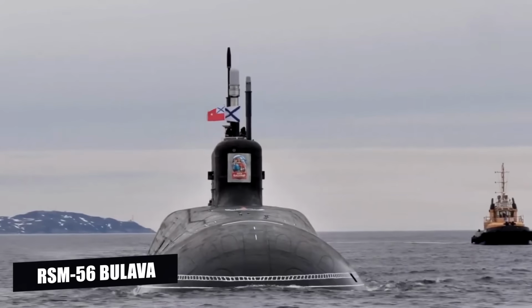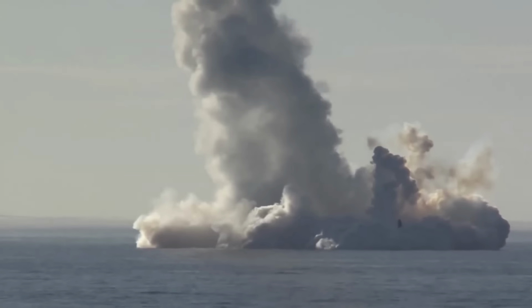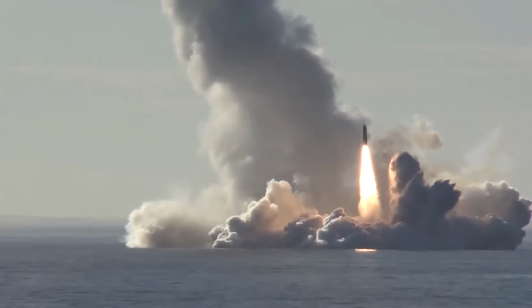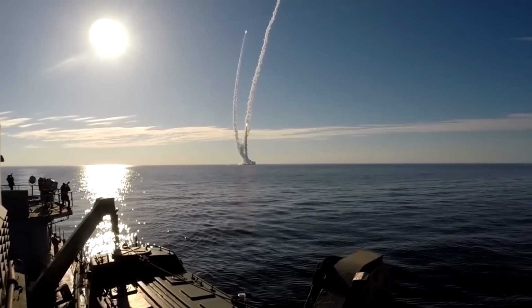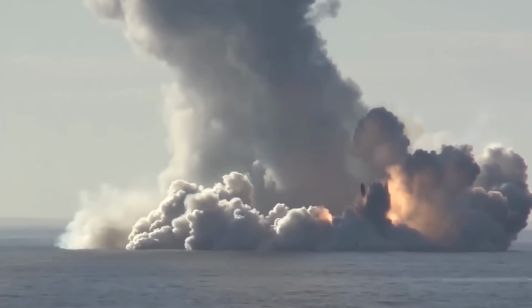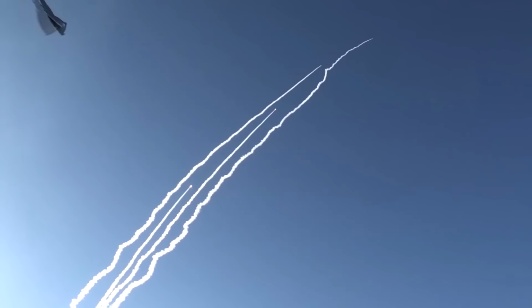for Russia's strategic defense. Bulava, RSM-56. The Bulava SLBM is designed for deployment on Russia's Borei-class nuclear submarines. With a range of 8,000 kilometers and a payload of up to 10 MIRVs, it is a modern, highly accurate missile that significantly boosts Russia's naval nuclear deterrent.